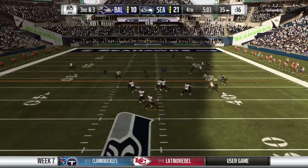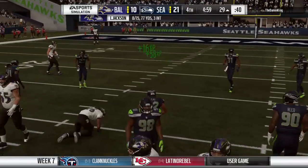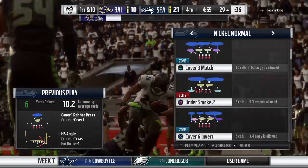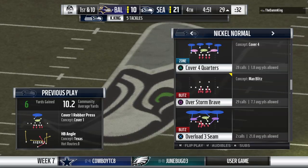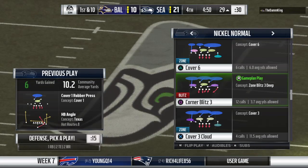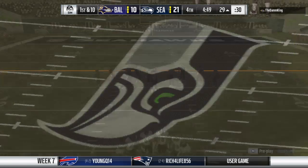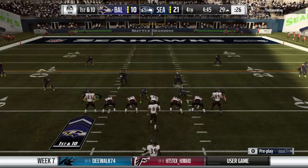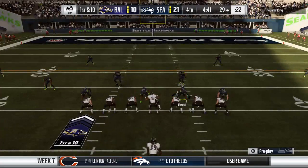To throw is Jackson. Now he'll dump it underneath to his running back, complete. And he picks up the first before he's taken down at the 29. It's a pickup of 6 and good enough to move the chains. This quarterback now 5 straight completions here in this second half. 1st and 10. All right, now, lucky 56.